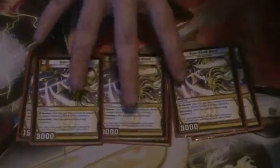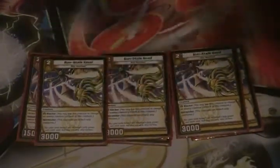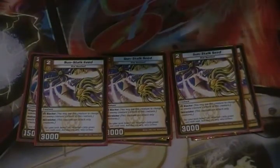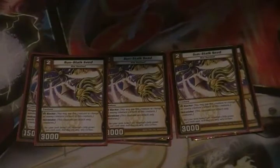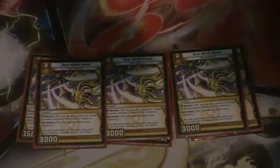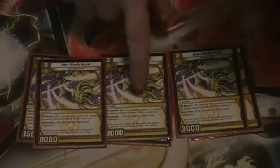Alright, then after that I got 3 Sunstalk Seeds, just because I really like that I can just drop a blocker early. Because a problem with this deck is the speed. I might not be able to go off until turn 5, when I can summon Herald. And it's like, well, what do I do till then? Well, I'll drop a Sunstalk Seed, and it's got 3,000 power. That's pretty good. If somebody's got Blaze Belchers on my butt, I can just destroy him.